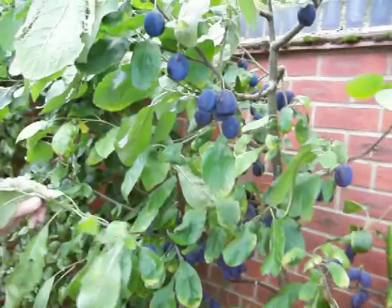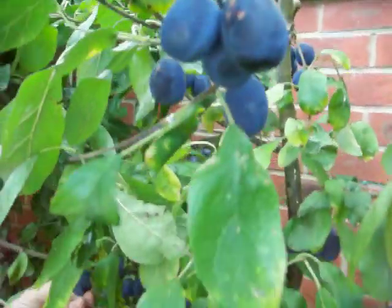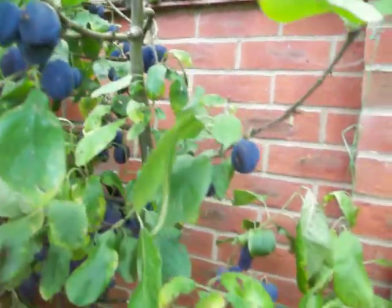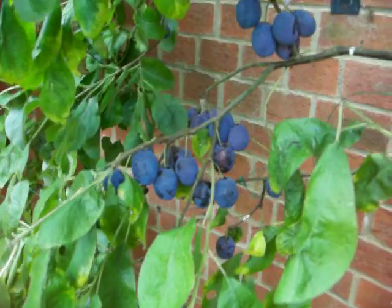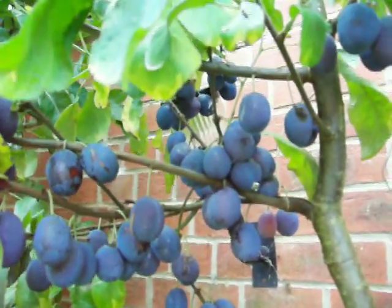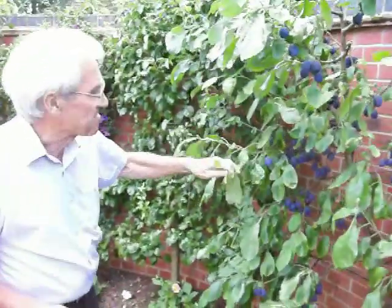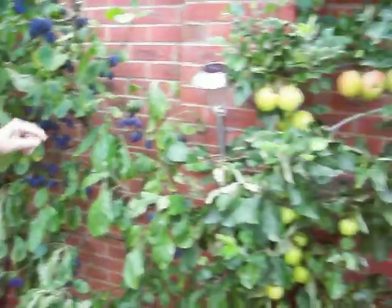Wow, they're a rich colour, aren't they? Oh, they're beautiful. I don't think they're quite ready yet. It's a little bit hard. There's plenty on there, isn't there? But some lovely jam making there. Do they taste nice to eat raw? Oh, raw, yeah. They're actually for cooking off with jam, but they are very sweet. Very good crop.